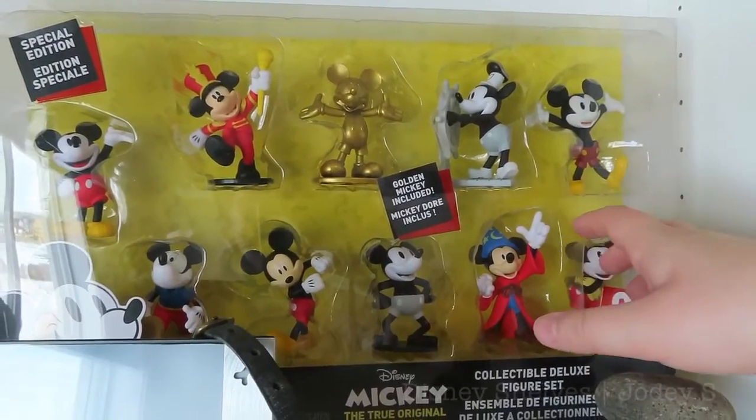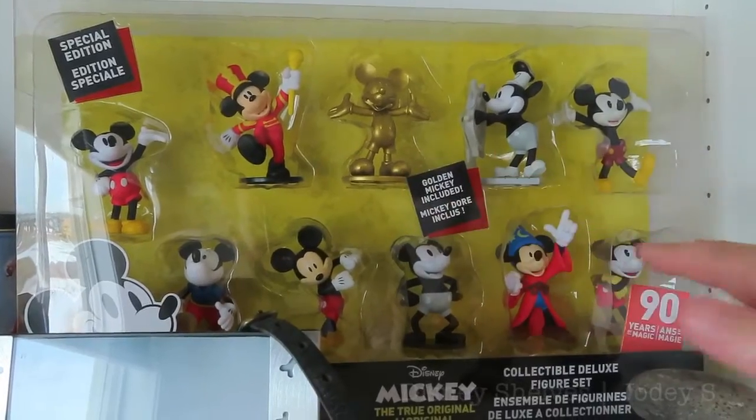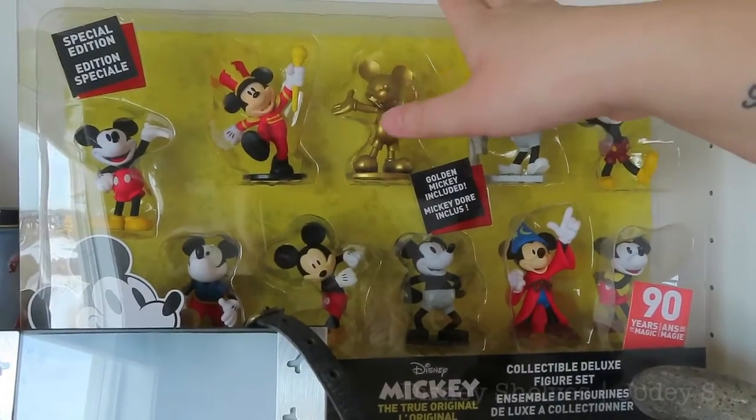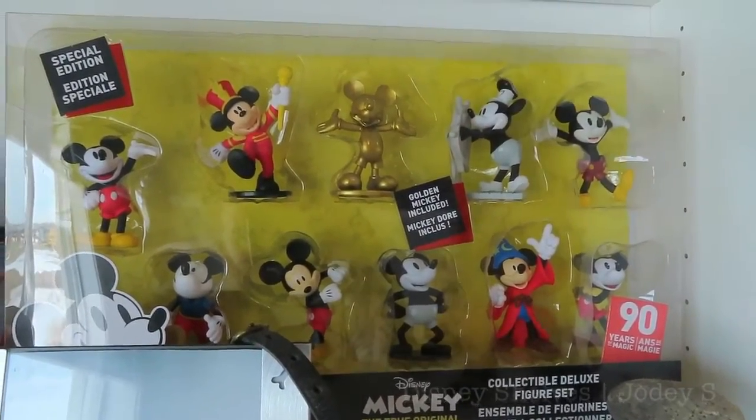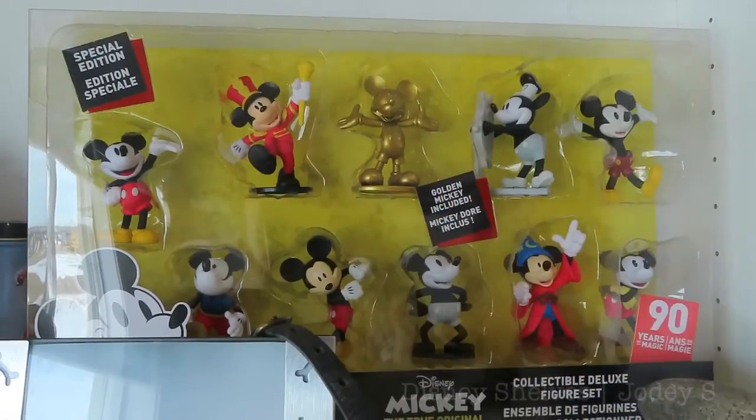This pack of Mickeys I got in 2019 when they had the 90-year celebration of Mickey's birthday. I actually found this at Toys R Us. It has all these different Mickeys throughout the year, and I just love it so much, so this stays in the case and probably will never open this. Maybe when I have kids eventually I'll let them play with it, but for now it just sits here as a display.